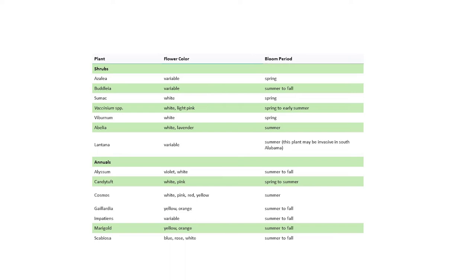White, pink, red, yellow. Gaillardia, that's what you see when you go to the ocean and it's grown in extremely sandy soil. So it will tolerate a wide range of growing conditions. It will tolerate sand, it'll tolerate salt. I don't look for you to have salt in your yard, but you might have some sand. Impatiens, marigold, scabiosa. That's that pretty little plant that looks like it has a pincushion in the middle of it.